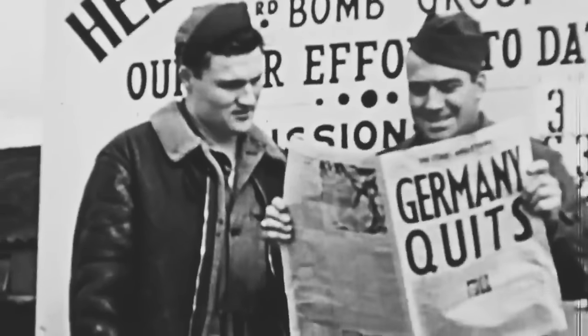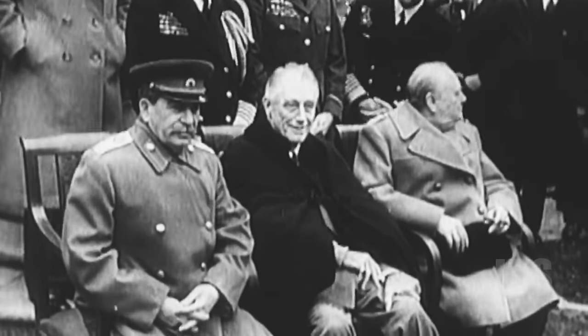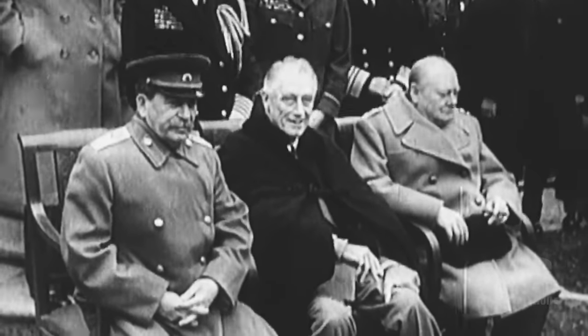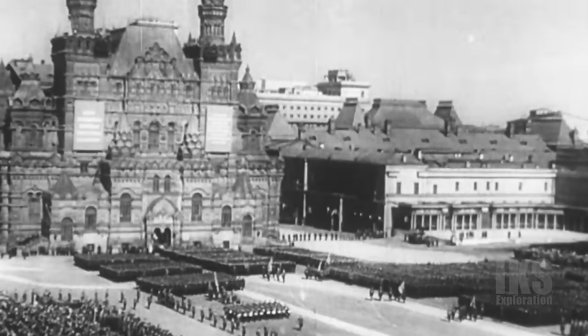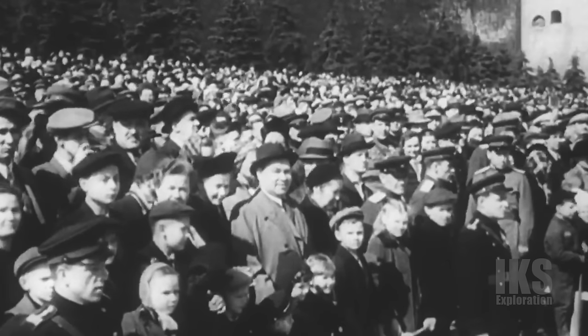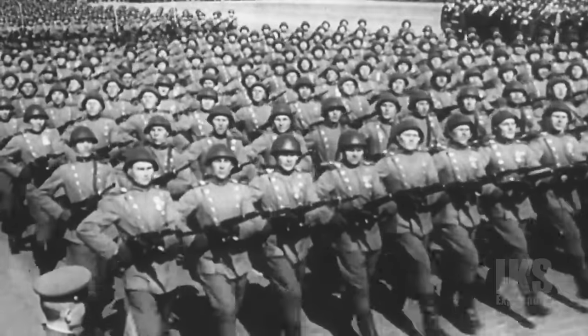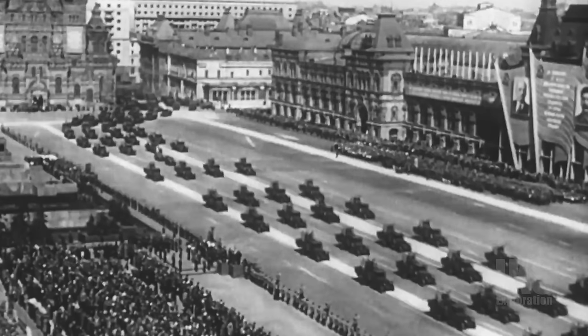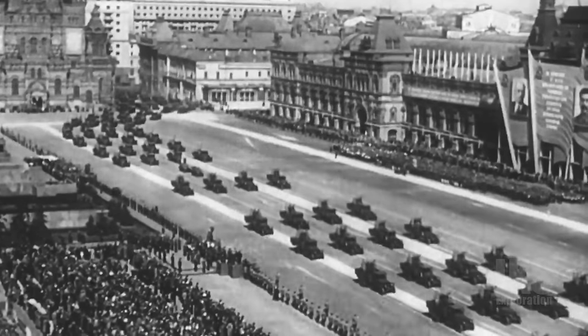Following the surrender of Nazi Germany at the end of World War II, the uncomfortable wartime alliance between the Soviet Union, United States, and Great Britain began to crumble. The Soviet Union, by 1948, had installed communist-leaning governments in Eastern European countries that the USSR had liberated from Nazi control during the war. The Americans and British feared the spread of communism into Western Europe and worldwide.